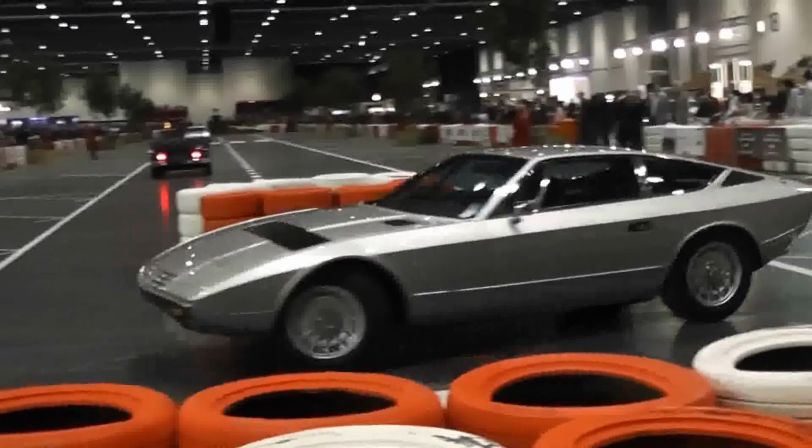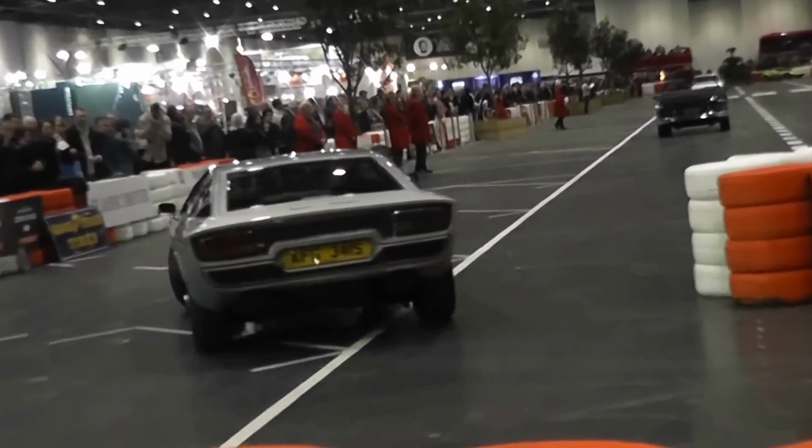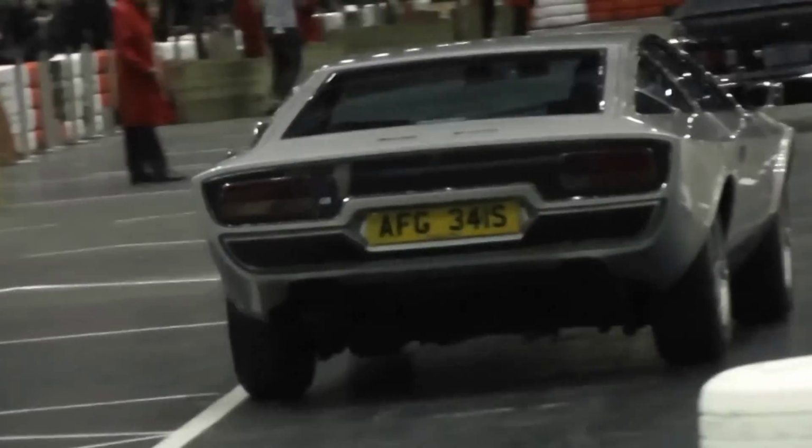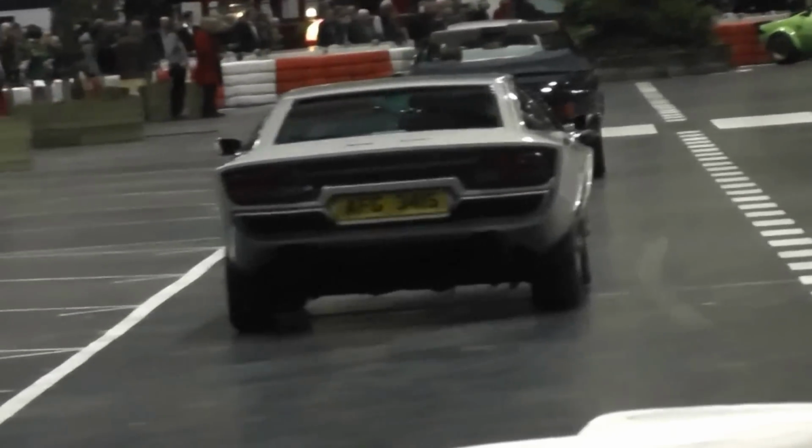The Jensen Interceptor coming through now. The timing of the launch was not the best for the car, in the middle of the OPEC oil crisis. By the time Jensen went into receivership in 1976, just 467 had been produced.